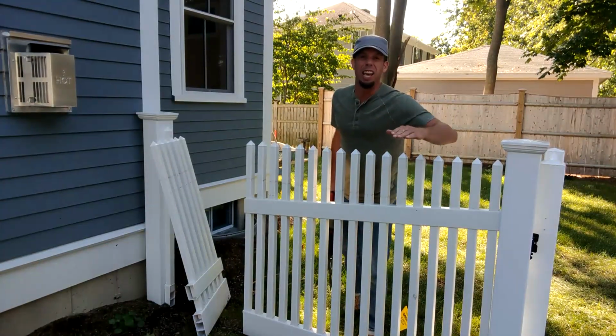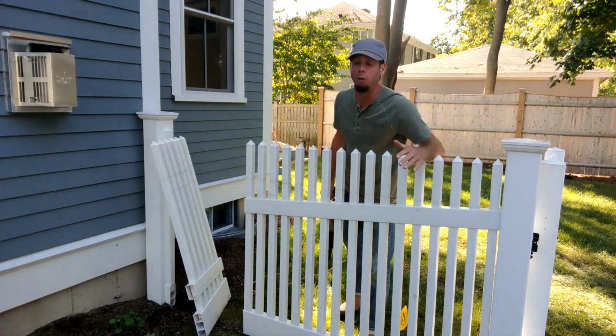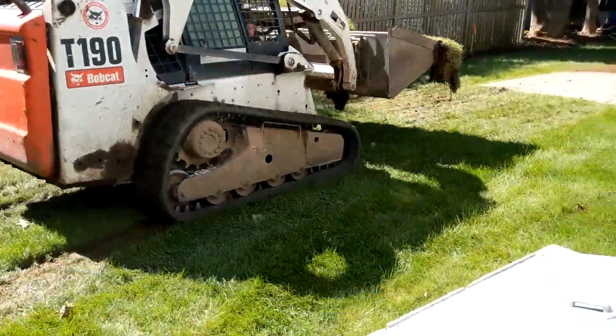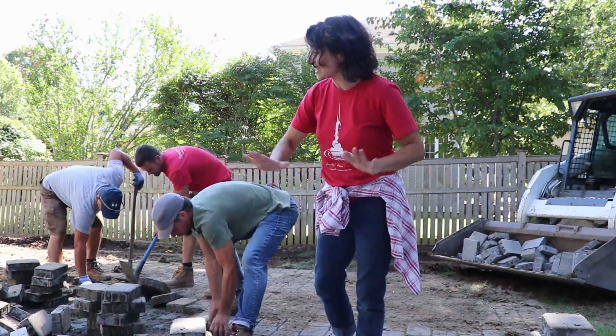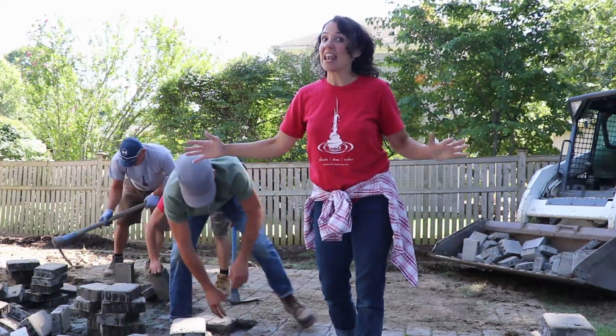Nothing beats demo day. I get paid to come in and destroy somebody's yard. I can't get over it. What's better than this? This is the paper patio that I was talking to you about before. It was this tiny little space of pavers, lawn back here, and nothing else.